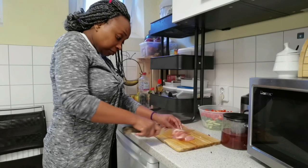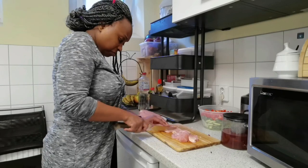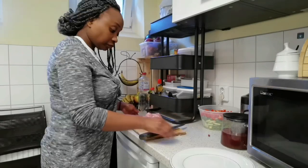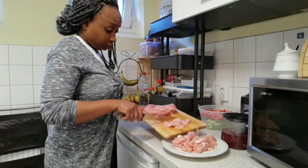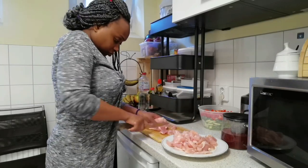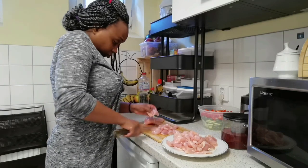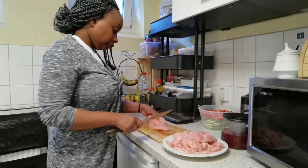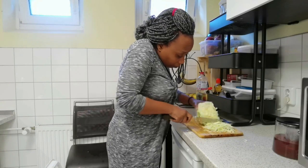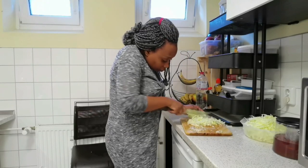Chicken into small pieces. You don't have to cut as big as mine. You can cut them to your liking if you want to try. I'm now going to cut my cabbage in small sizes because it's not going to be cooked. I'm just going to steam it, so we like it small.